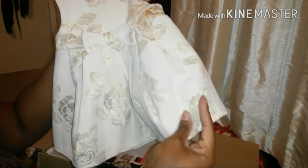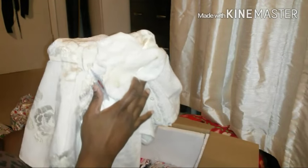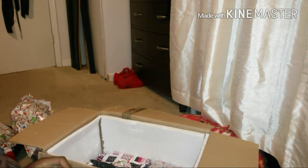Beautiful. It's like an off-white with gold and gold flowers on it. Can't quite describe it. This right here is gorgeous. Oh my goodness. That's the full set there. That's beautiful.